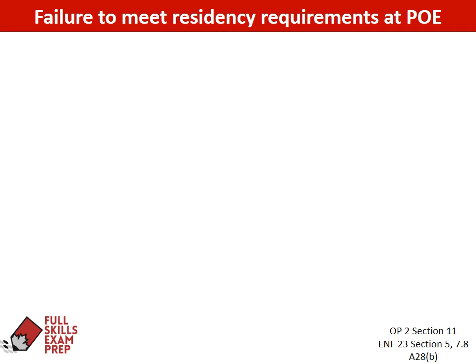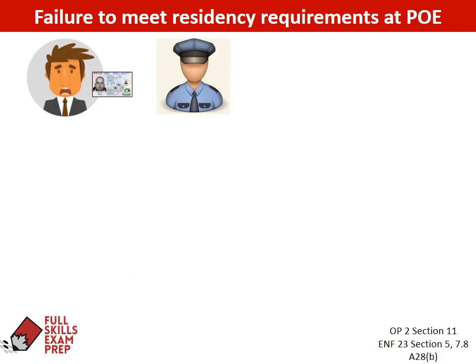Okay, let's jump back into procedures a little bit more here. So when a person arrives at the point of entry, let's take a look at what happens and how this relates to those residency requirements. So we have, of course, the visa officer and the permanent resident. Now you can see that the permanent resident is looking a little bit nervous, and that's because maybe he didn't meet his residency requirements. So the first thing that the officer does, of course, is confirm the permanent resident status of this person.